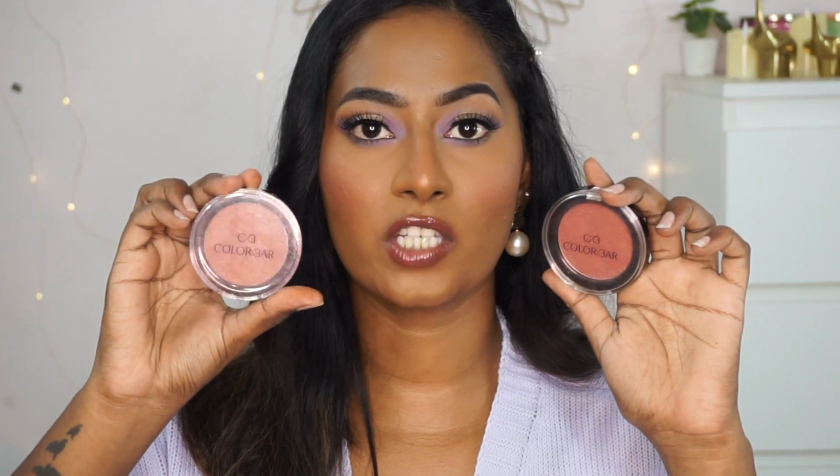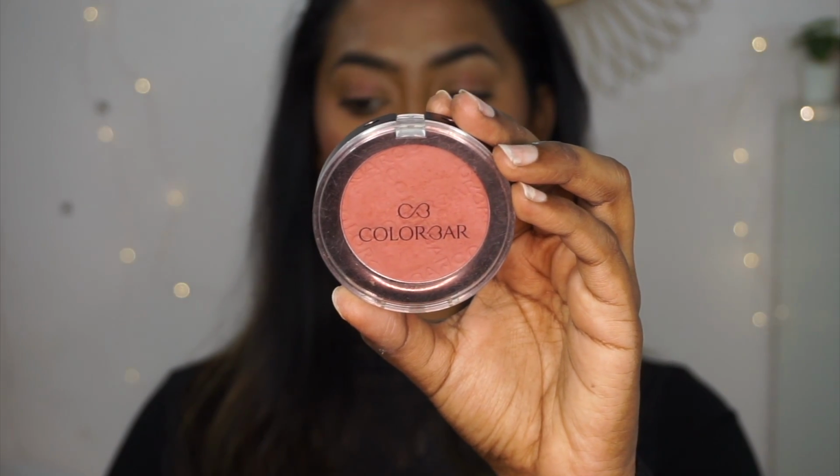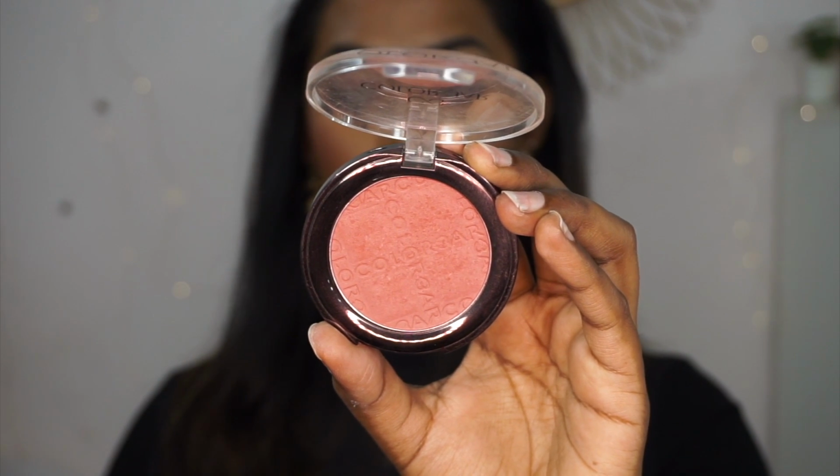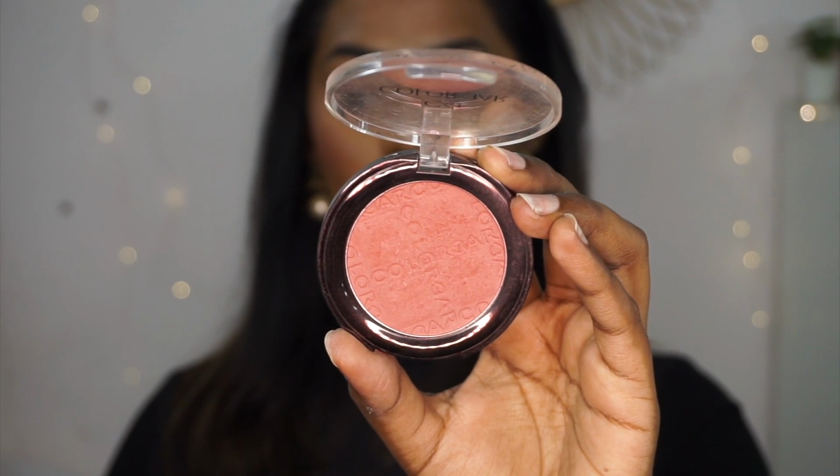I've also got another blusher from the same range, and this is also one of my favorites. This is the Colorbar Cheekillusion blush in the shade Sweet Scarlet, which is a slightly deeper shade than Bronzing Glaze. This one has a little bit of a burgundy touch to it. Again, if you have a really rich melanin complexion, this would look absolutely amazing and show up pretty well. The finish of both the blushes is pretty much the same. Both of these blushes last pretty well in Indian weather conditions.